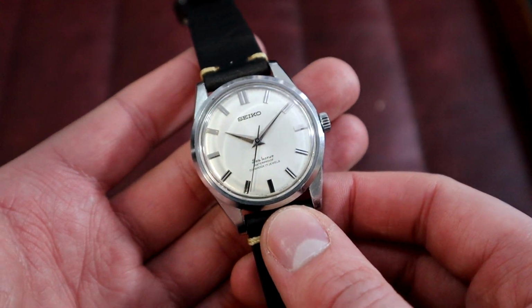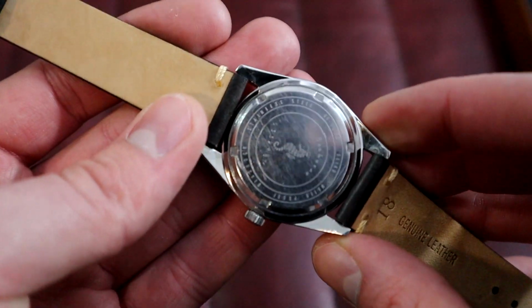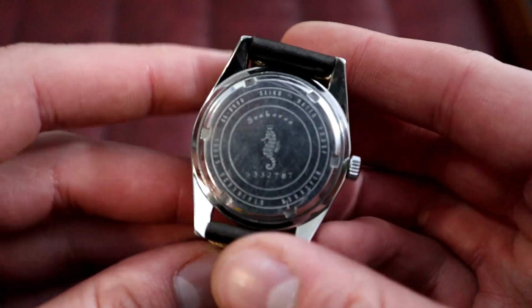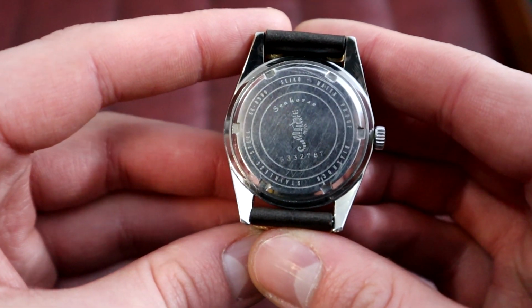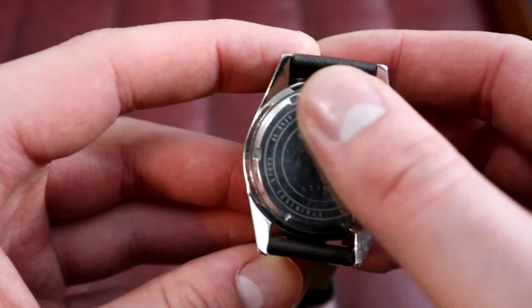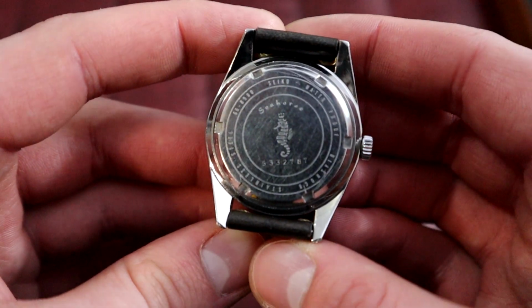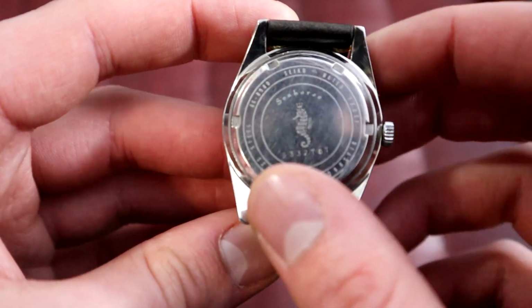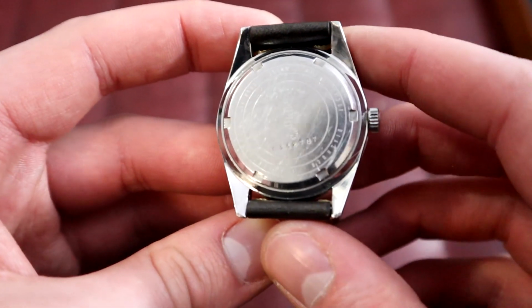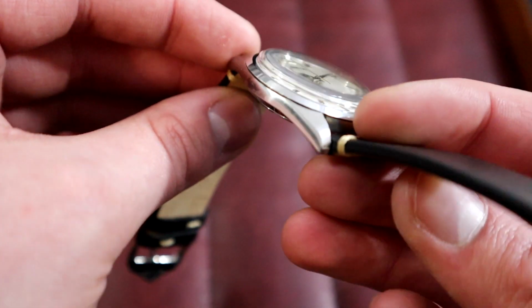The reference is 66-8980, so that's the reference right there. You can see on the back it has what you want with the Seahorse reference. You want to actually see the Seahorse, and you can see the engraving on it is still in good condition and still able to be seen. A lot of these sort of wear away very, very quickly, so it's nice to have this one in such good condition. The case is also in great condition.